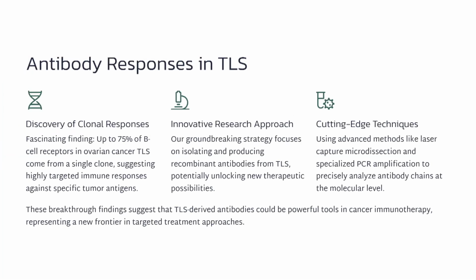And through a variety of technically complex experiments, we found that these responses are first very, very oligoclonal, to the point that 75% of all B-cell receptors in a single TLS from ovarian cancer, which is what we focused on, represented a single clonotype, at least for the variable heavy chain. So knowing that, we aimed to clone and produce the recombinant antibody specifically encoded in these sequences, and we are able to do that because we can laser capture microdissect the section, and through a PCR-based method, we can amplify all variable heavy and all variable light chains, and we were able to identify one antibody with matching chains and produce it as a recombinant antibody.